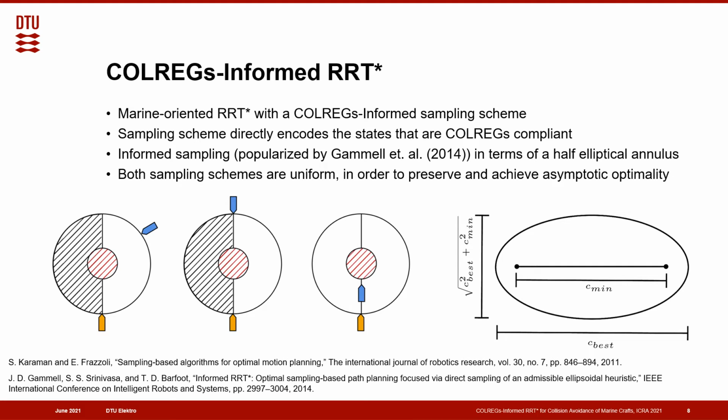States which are strictly COLREGs compliant are encompassed for both the head-on and crossing scenario within the region of a half annulus, with the overtaking allowing both a port or starboard maneuver, therefore represented by an annulus.